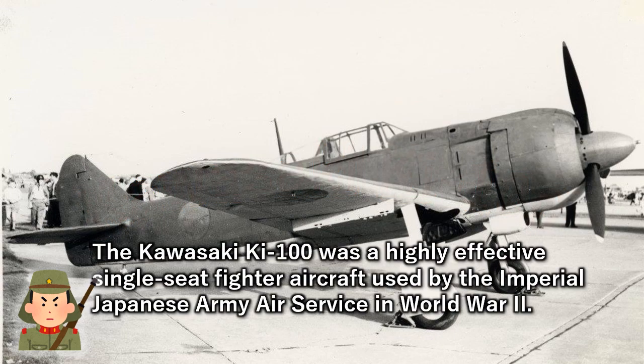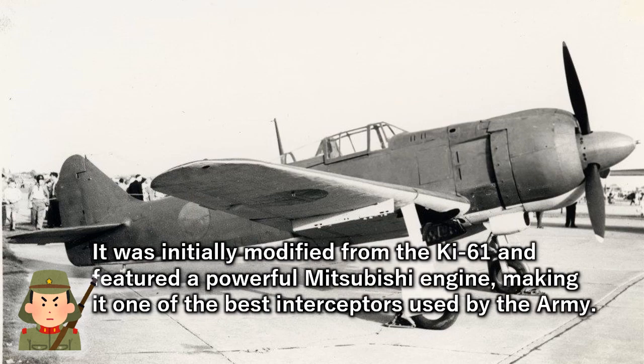The Kawasaki Ki-100 was a highly effective single-seat fighter aircraft used by the Imperial Japanese Army Air Service in World War II. It was initially modified from the Ki-61 and featured a powerful Mitsubishi engine, making it one of the best interceptors used by the Army.